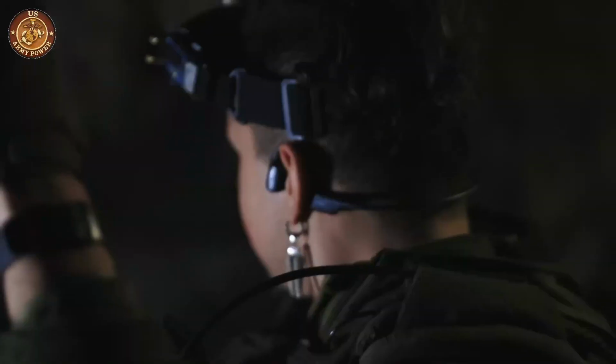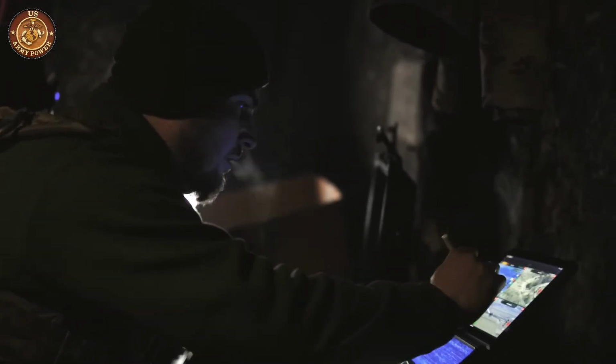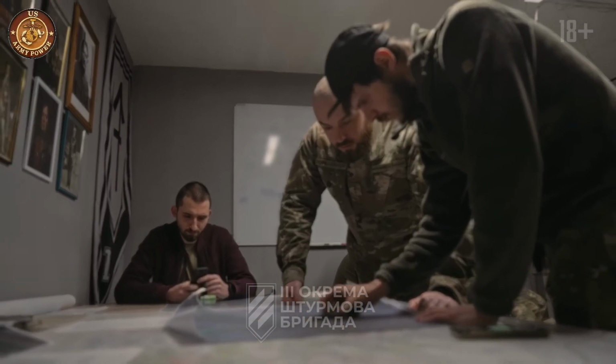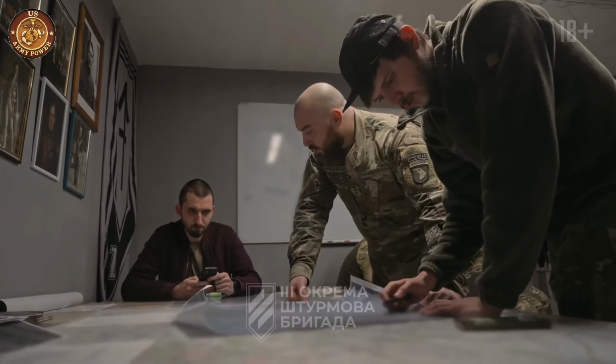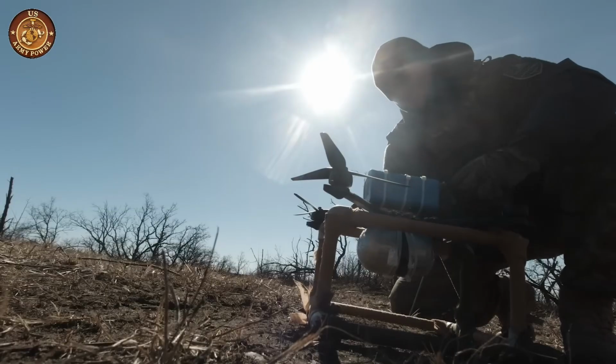One technician detected slight RF interference on an FPV, likely from the Krasuka 4, and switched to a backup frequency to ensure a stable connection. The commander concluded the briefing. "Break the iron cages, hit the turrets, leave no targets standing. Execute." The team moved to their positions, hearts heavy but hands steady.